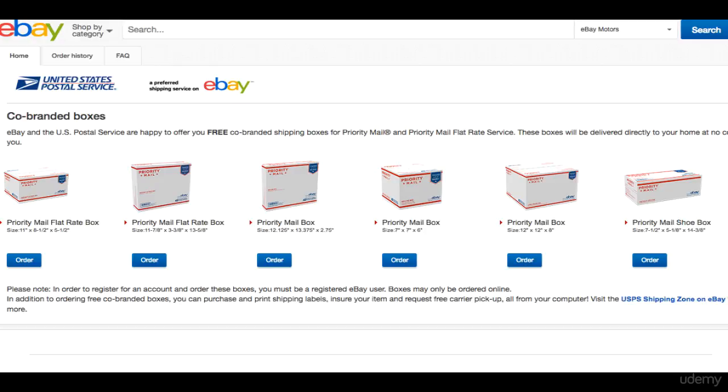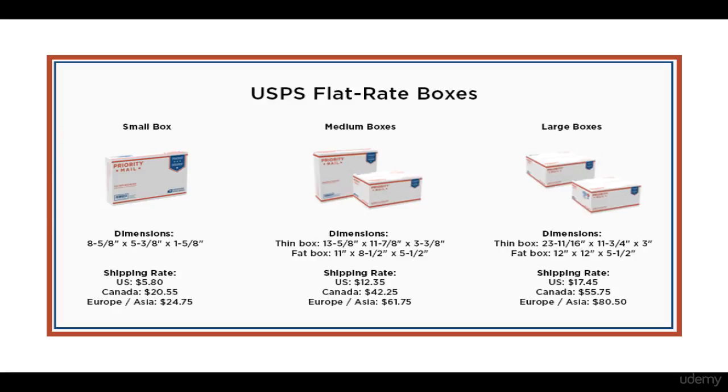Now, when it comes to getting boxes to use, the United States Postal Service does give you flat rate boxes that you could use to ship priority anywhere in the United States and even for international shipping. The good thing about priority mail boxes is that they're flat rate, which means that it doesn't matter where you ship them in the United States, the rate always stays the same.